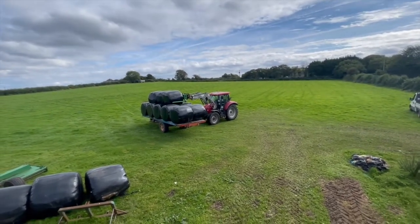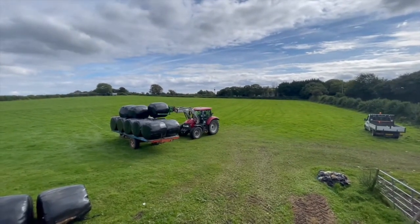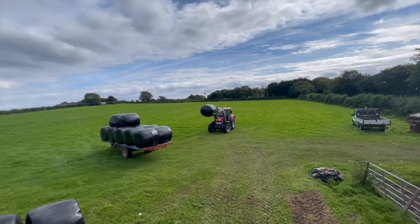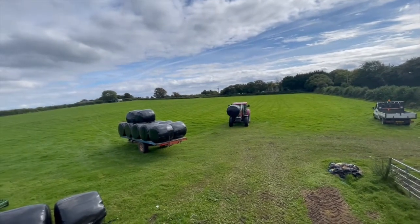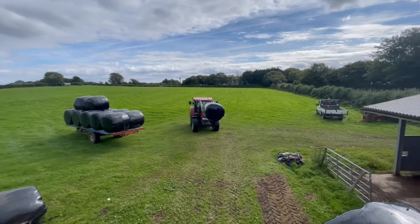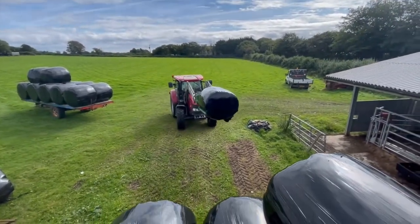And we've got 31 bales left in the other field now. So we're going to do another load in a minute and then another load tomorrow morning. And my mum is going to go on a pickup and she's going to take a bale. So she's going to go in the van and we're going to either put one bale on or two bales on.